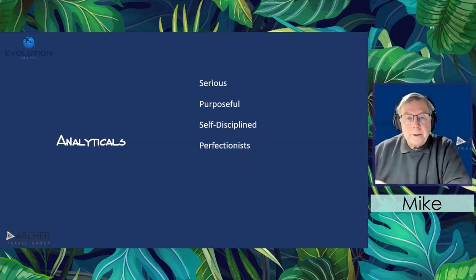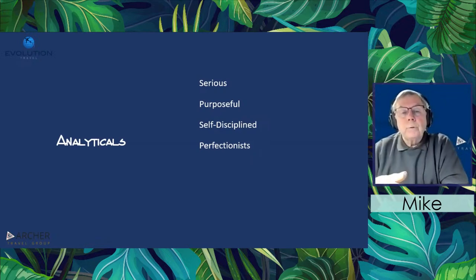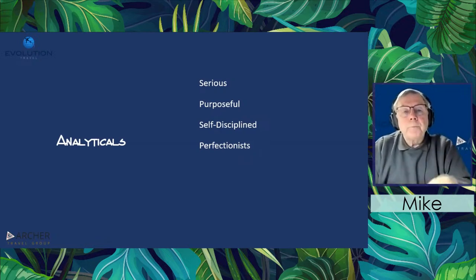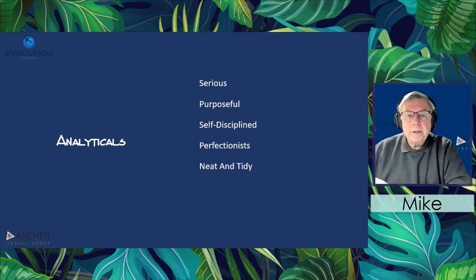They are perfectionists. When you come in and you have a presentation that you're going to make and you've identified somebody as an analytical, you have to make sure that all of your ducks are in a row. When we talk about how you sell to them with features and benefits and all that good stuff, you have to make sure that what you are talking about speaks specifically to a need that they've told you about. Otherwise, you're going to lose them. They're neat and tidy. These are not messy people at all.